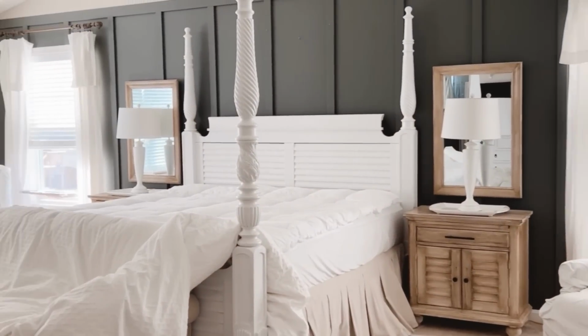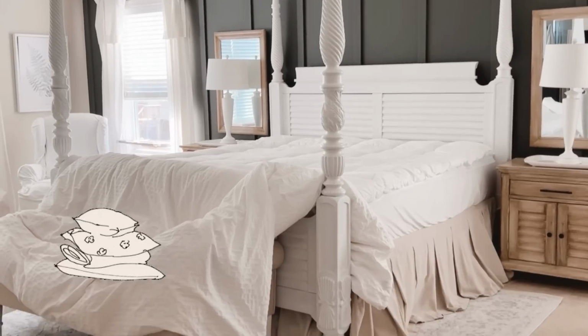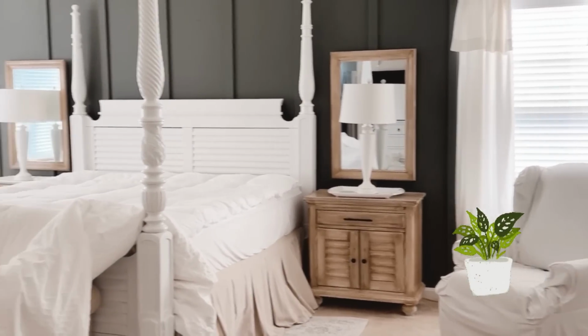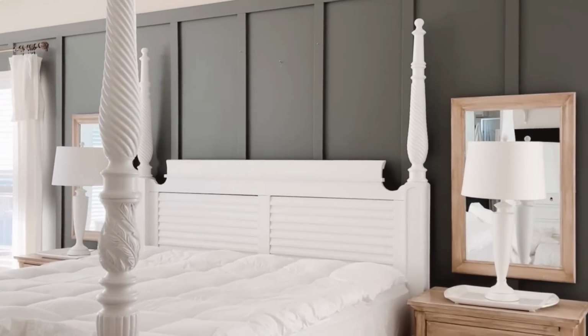So my goal for this space, like I mentioned earlier, is to give it a spring refresh by adding bedding. I have a new quilt that I think is going to look really pretty. A little bit of artwork, and of course, faux greenery or florals. But first, we're going to do something about that empty spot.